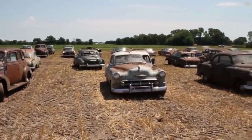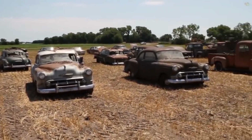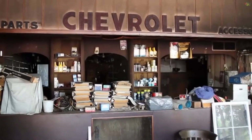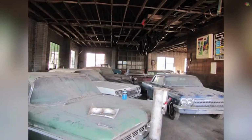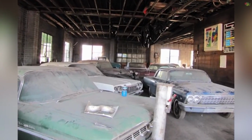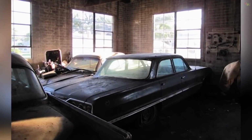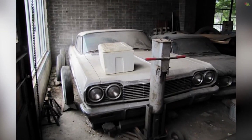And finally, a true treasure trove of vintage cars. The warehouse of a Chevrolet dealer in Nebraska was discovered in 2012, apparently abandoned for a few years. 50 brand new cars with build years reaching from the middle of the last century till today were found under a thick layer of dust.